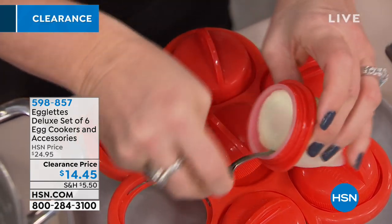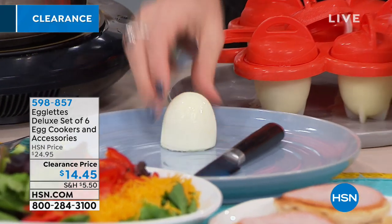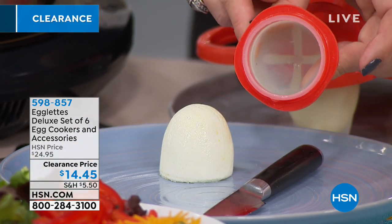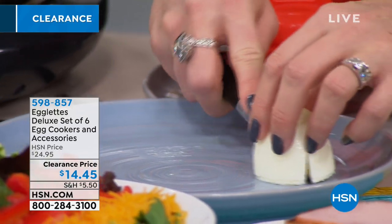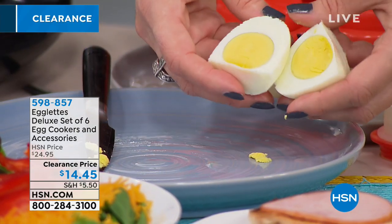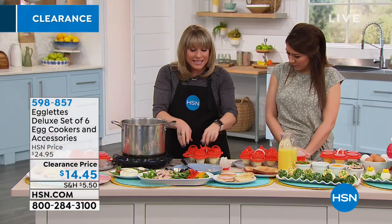And then you're gonna cook it inside here, and then look what you get. A perfectly cooked, hard-boiled egg every single time, in a non-stick silicone, reusable over and over for the life of it, basically, so that you never ever have to peel a hard-boiled egg again. So you're getting the perfectly cooked hard-boiled egg, but without the problem, which is the shell, and I love that. So this is our deluxe set.